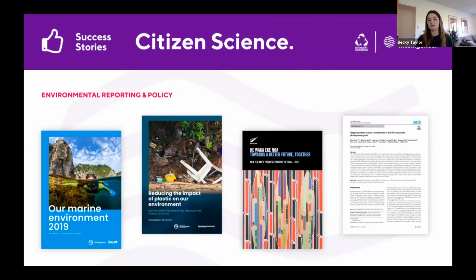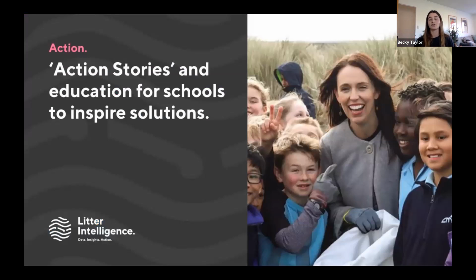But what we really want is the change happening bottom up. We want communities and students using that data. We can't just rely on the government to make these changes for us. We need to look at our own behaviours, our community's behaviours, to be able to solve those problems.